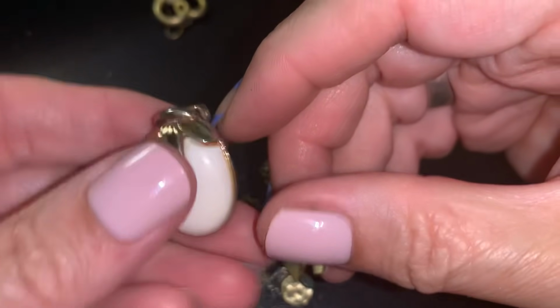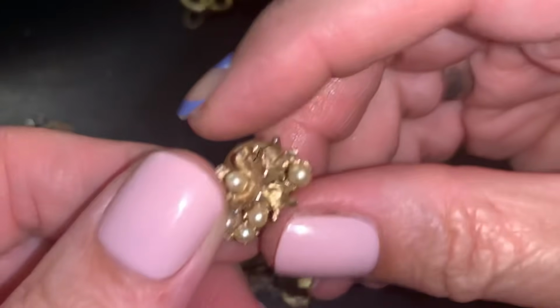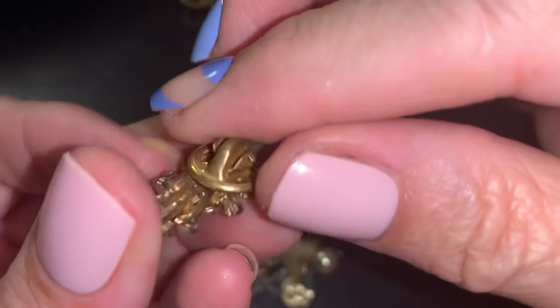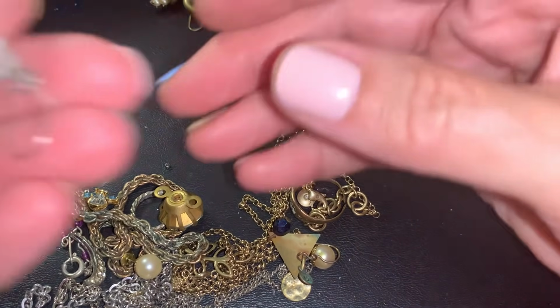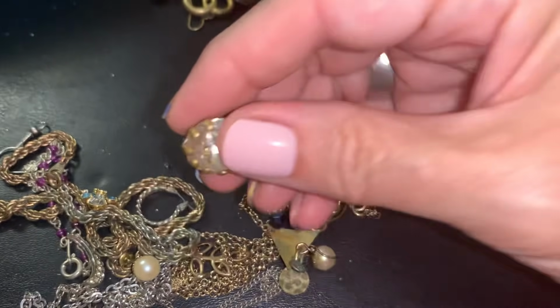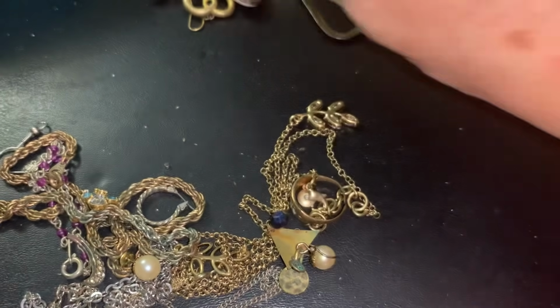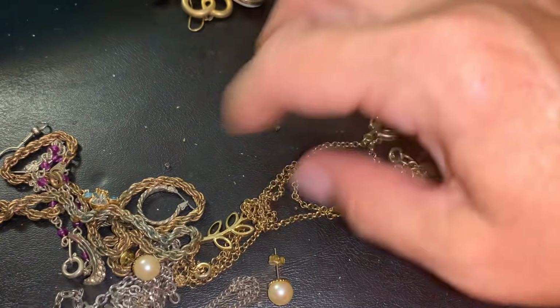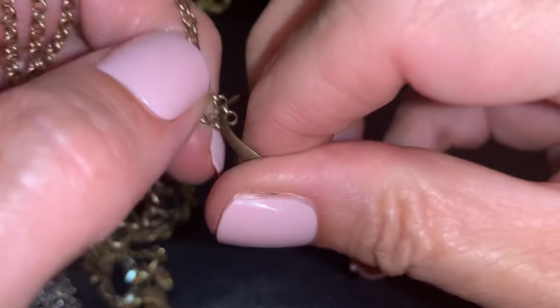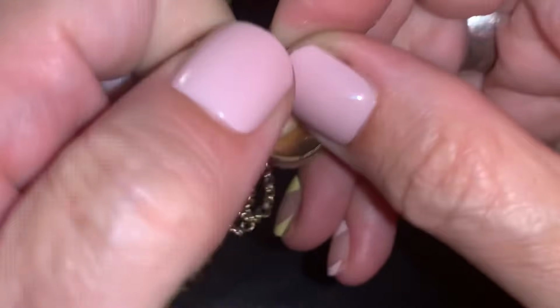Earring. Another one of those. Little angel. Some sort of lapel pin. Another one of these. Oh, that was for something. It's glass heavy. Another earring. This ring does not want to give up. Oh, it's open anyway. Okay. Give it up, ring.